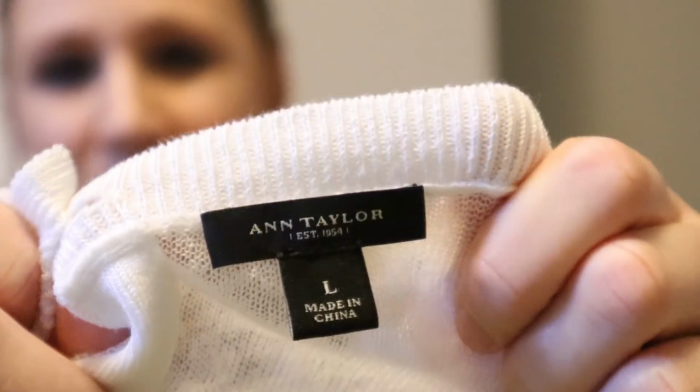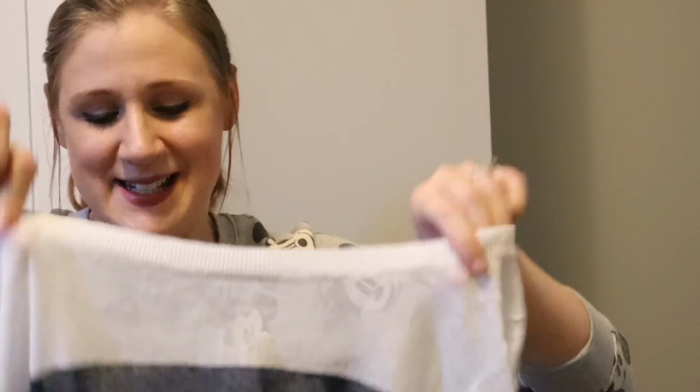This piece I just thought was so lovely, I actually wanted to keep it for myself. So it's Ann Taylor, and I know I've said in so many videos, I'm staying away from Ann Taylor. Well, I couldn't stay away from this piece. It's a size large, so, you know, I did think that I might take it. I don't know, we'll see.